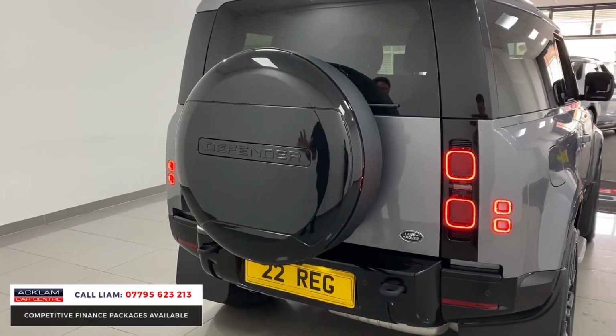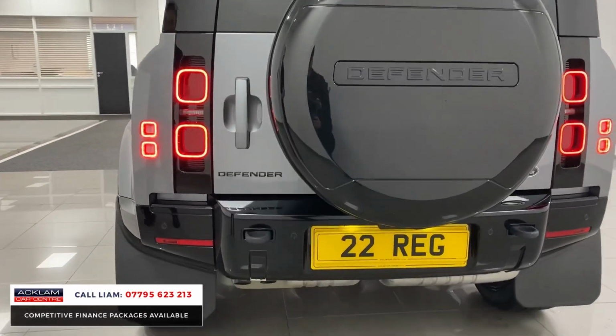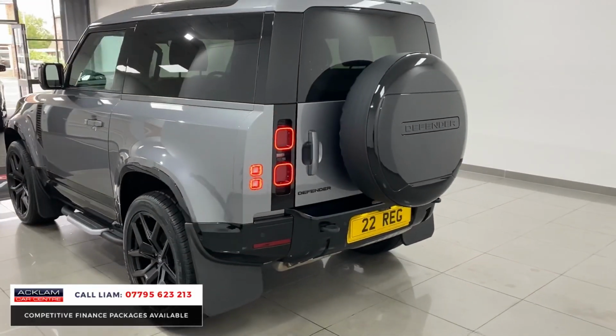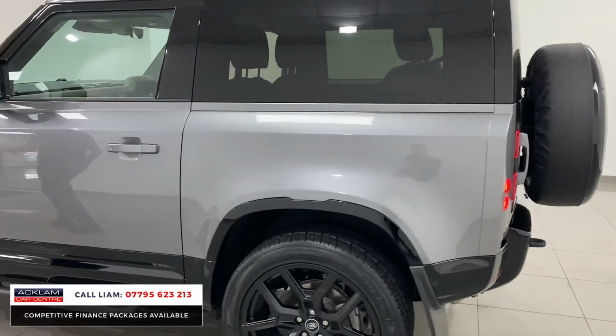It looks really well, especially the colour being grey. There's no silver on the car. It's just black exterior styling, black wheels, mud flaps. It just looks really, really well. And then on top of that, it's got a beautiful two-tone interior.